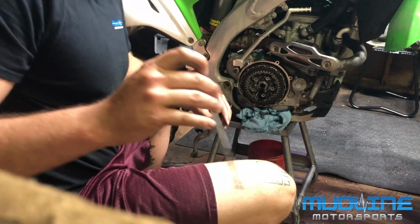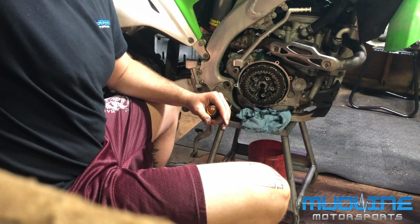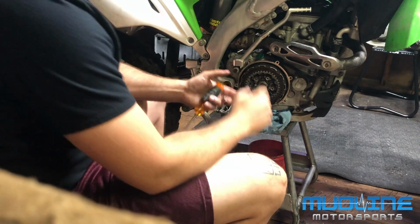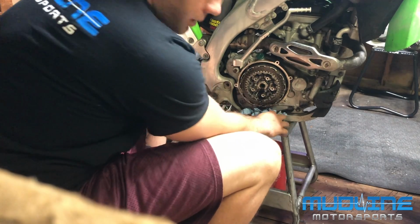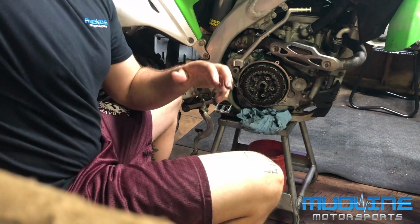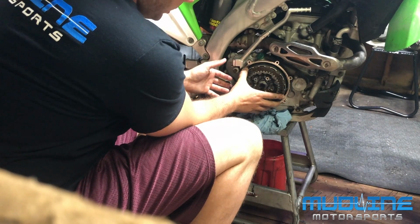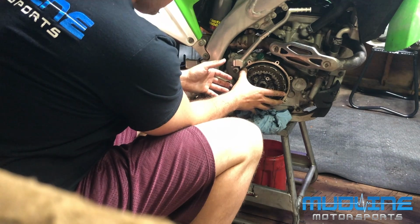All right, so both the pressure plate and the push rod, all that looks pretty good. I mean, there's no warpage or severe wear or anything on the actual pressure plate, and typically you won't see that. I'm going to start pulling out these plates.